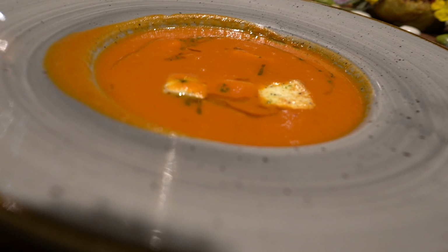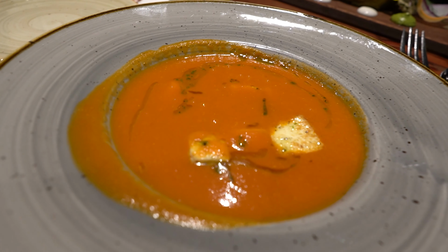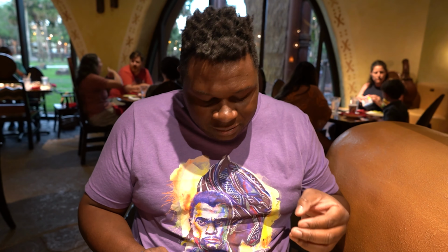The more gamey flavor of goat cheese goes very well with tomato, so that acidity balances it out, so it's not so extreme of flavor on either end. Very tasty. I mean, this tomato soup with the paneer, solid 4 out of 5 plus. Super tasty. If you're in the mood for something smooth and creamy, get this. You will not be disappointed.